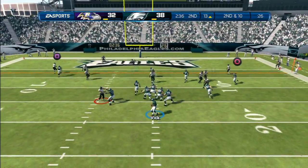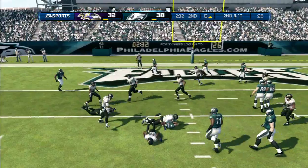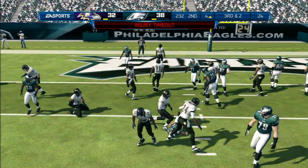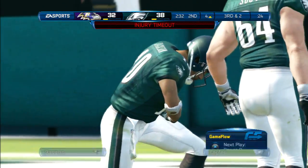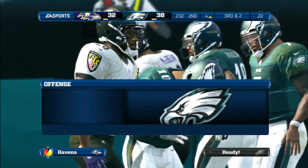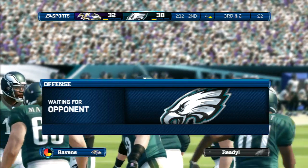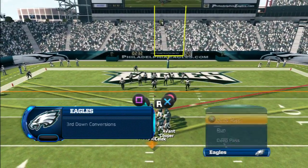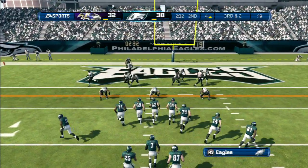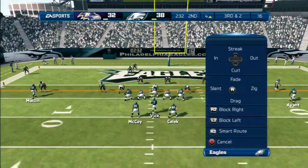Second and 10. Trying to work the middle of the field. Here comes the training staff as we've got a player down on the field. Well, that's going to hurt him tomorrow. There's no doubt about it. When you get hit like that, you're going to feel some of that pain tomorrow. But the good news is, I think he's going to be okay. And once he gets a little situated there, I think he'll be back in the game.